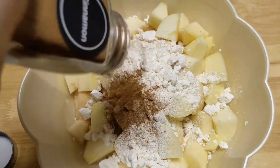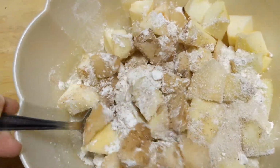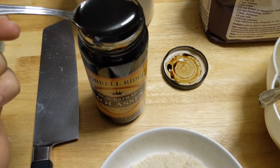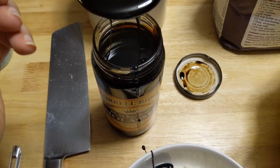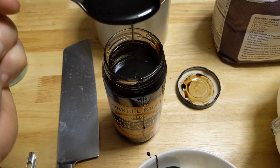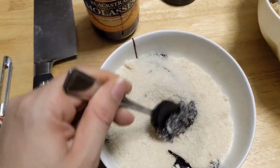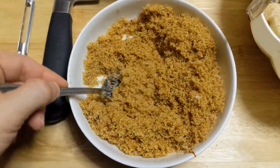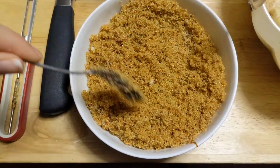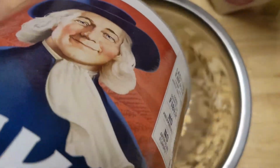I added about a half a cup of regular organic cane sugar and a half a cup of all-purpose flour. I added some cinnamon and stirred, so that is going to be the base. Now I'm making more brown sugar. If you didn't know, brown sugar is just regular sugar and molasses. It's literally that simple. And this jar of molasses was about as expensive as a small bag of brown sugar. So I am never buying brown sugar again.